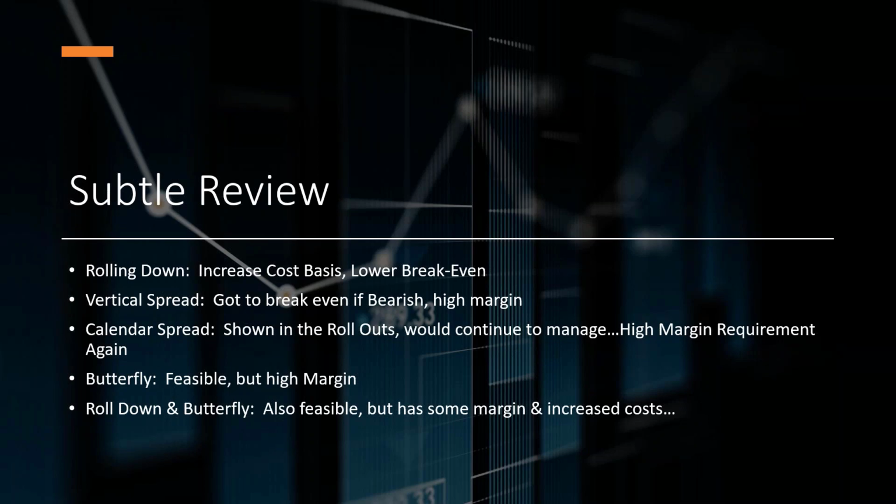The butterfly, feasible, gave a decent range to break even, as we saw, 109 to 140 with just that one example, but you could toggle between different examples using the power options tools as I did, but it's also going to come with an extremely high margin. And then, of course, you could roll down and do the butterfly or the vertical spread, also feasible, but it's going to apply all of those. You're going to have the increased cost to roll down the long call, and you're going to maybe require some margin or additional increased cost based on the structure of the repair after you rolled down, which already increased the cost basis.